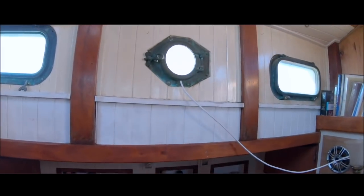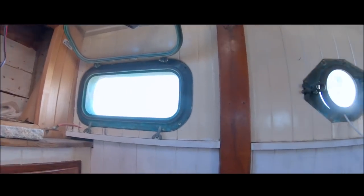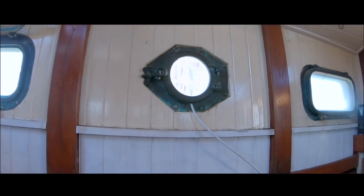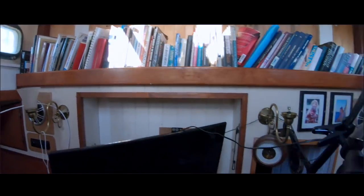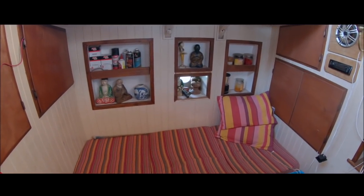Look at the portholes. How different they are to Narwhal's, right? They look even older. Yeah, actually, Kurt, who built it, a lot of the stuff off this boat he's just scabbed off, second hand off other boats. I like this port side little settee here.